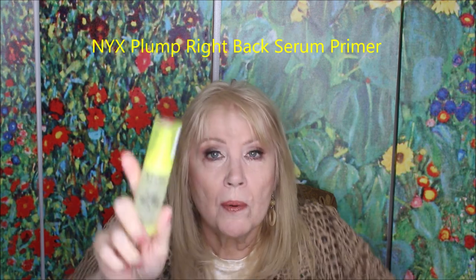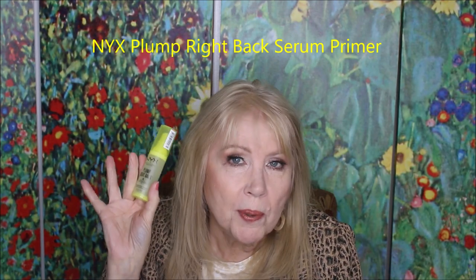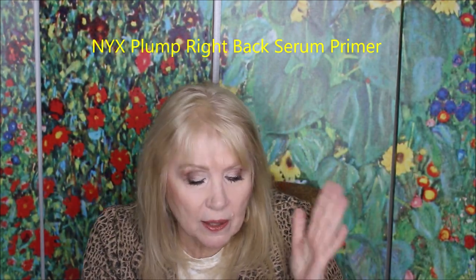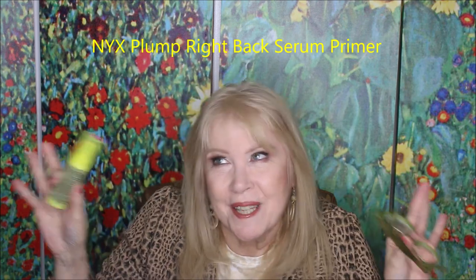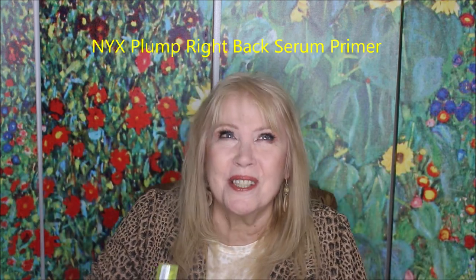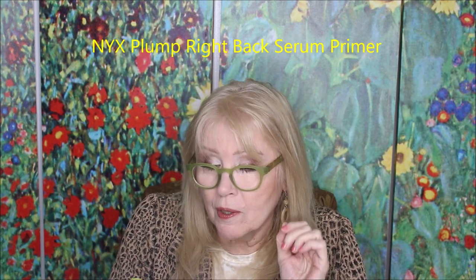What I found the best combination with that particular foundation was this new NYX primer. This is the Plump Right Back, and this is the newest primer from NYX. This has a laundry list, the ingredient stack, the laundry list of skincare ingredients. Made in Korea. It is a plumping serum primer.